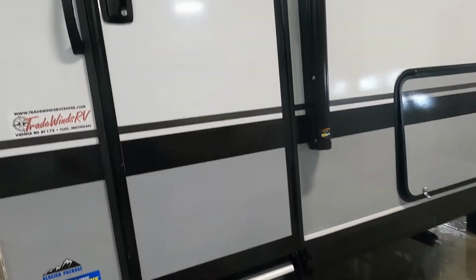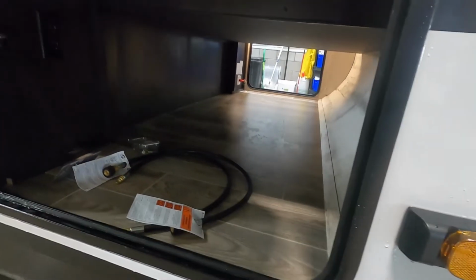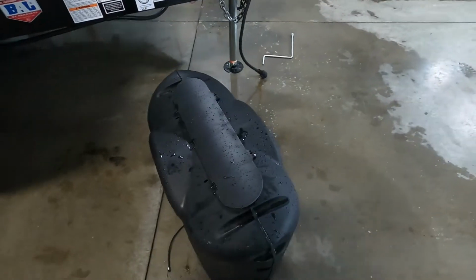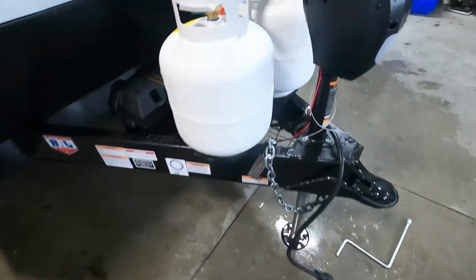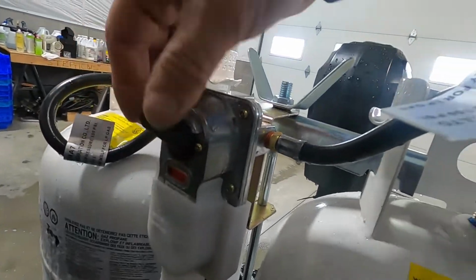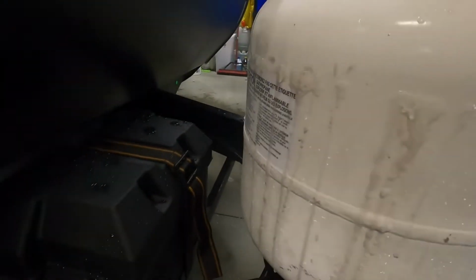Your separate bedroom door. Your big pass-through storage here. There's your quick connects for your grill. We'll get to that. A cover for your propane tanks. Speaking of propane tanks, you have a regulator on here. Simply point this toward the tank you wish to be using. Lefty-loosey for on.